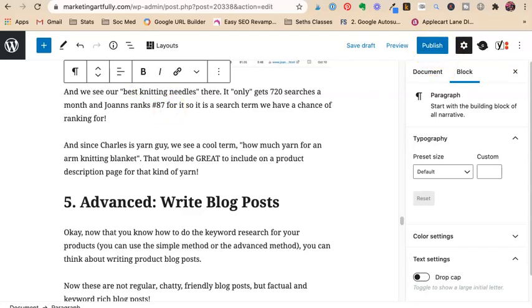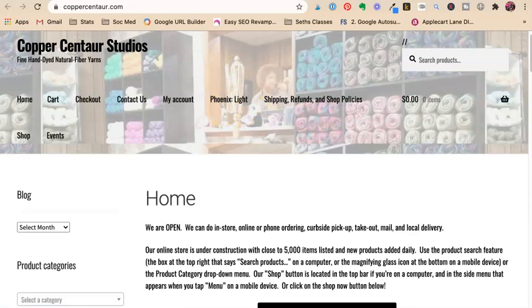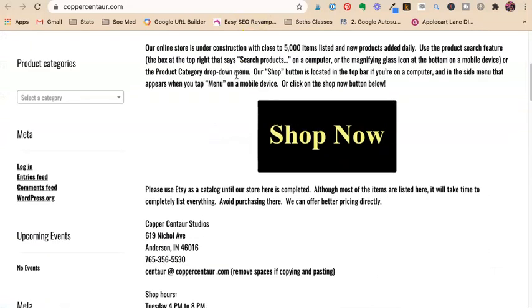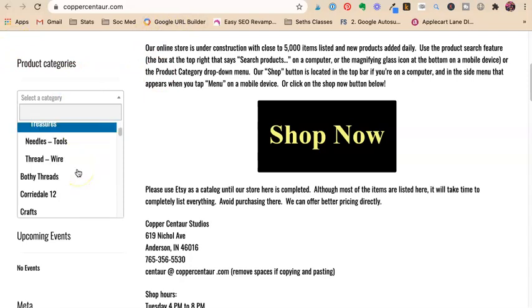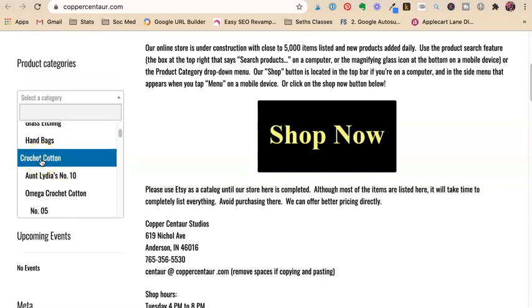Now, I'm going to break this because this is not the right place, but that's what I mean by making a link. Now let's talk about your store and how it works. We want to pick two or three hubs, meaning certain things that we always use our keywords to point to. I'll give you an example from my Marketing Artfully. I have Etsy marketing, not e-commerce marketing, but Etsy marketing. Almost any time I talk about Etsy marketing, I will link to my category page. Here are Charles's product categories. He has beads, he has Bothy threads, he has crafts. Say crochet cotton would be one of his main ones.